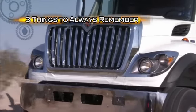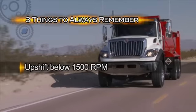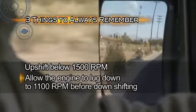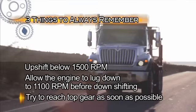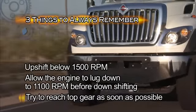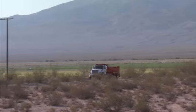Three things to always remember while operating your MaxxForce Big Bore engine. Upshift below 1500 RPM. Allow the engine to lug down to 1100 RPM before downshifting. And lastly, try to reach top gear as soon as possible. Employing these three techniques will optimize performance and fuel economy.